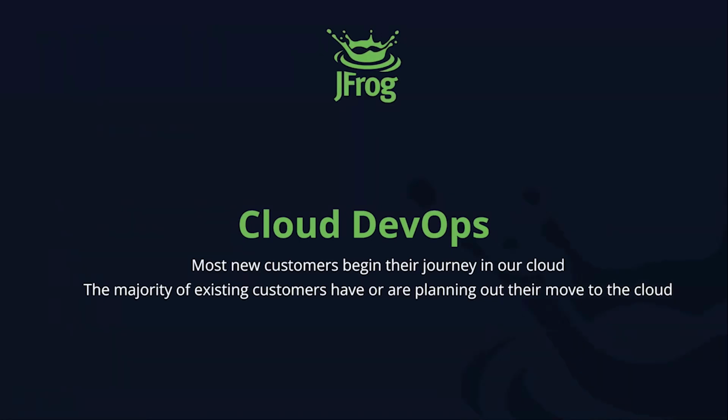I'm going to jump into the cloud DevOps side. Again, this is where most of our new customers begin their journey. And it's because of the simplicity, and that because most customers have started to move to a cloud-first initiative. And they want to allow companies like us, who are the experts in the solution, to keep the solution up and running. And we guarantee that, as I'll talk more about.